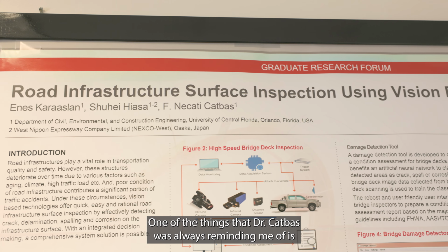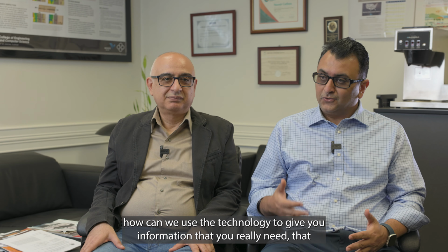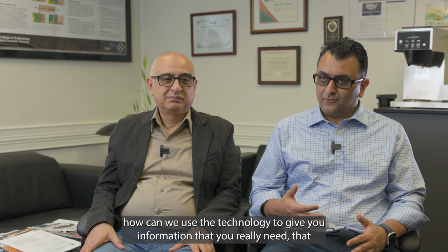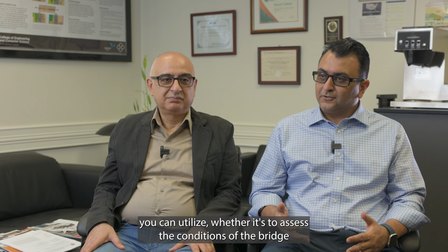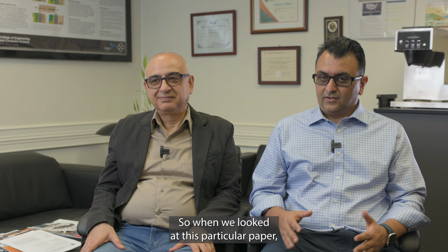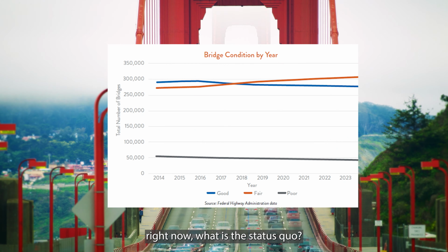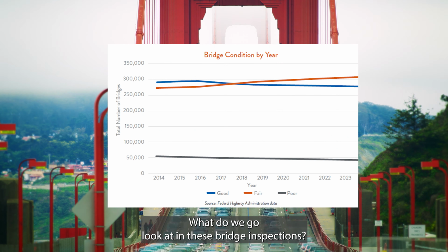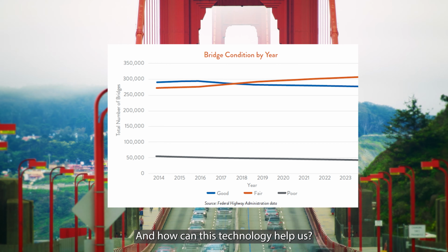One of the things Dr. Catbas was always reminding me of is how can we use the technology to give you information that you really need, that you can utilize, whether it's to assess the conditions of the bridge or to help you in the decision-making process. So when we looked at this particular paper, one of the things we were looking at, okay, what do we do right now? What is the status quo? What do we go look at in these bridge inspections? And how can this technology help us?